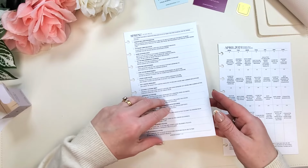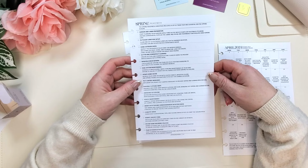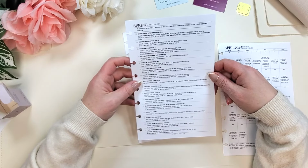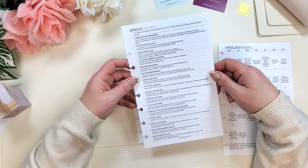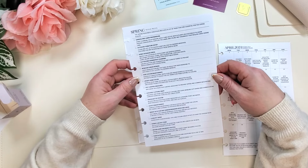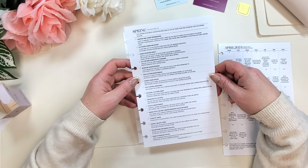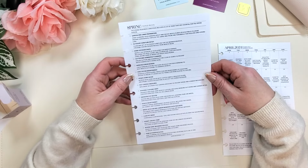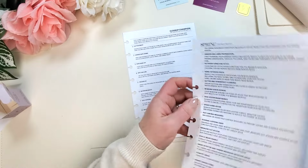Then this one says spring readiness, and it says the spring readiness cardstock includes a list of tasks that are essential for the spring season. Some of the examples are garden and lawn preparation, outdoor furniture setup, home exterior check, update home decor. So these are always nice reminders that we get on these.